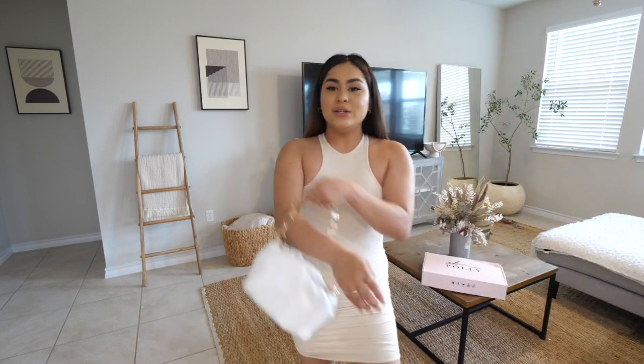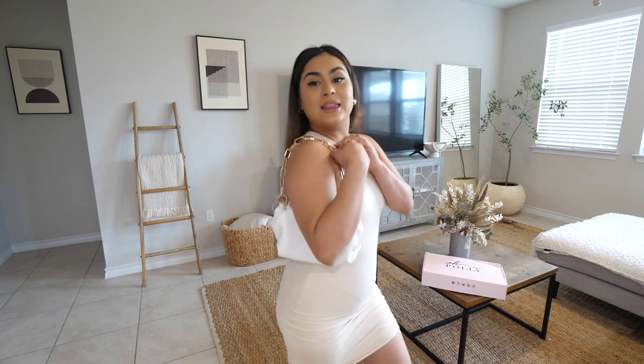I feel like it just kind of depends what you pair it with. I'm thinking it'll look really cute with a bag like this because it has the gold detail and it kind of just pops out, and the white with the neutral colors, a good pop out there. So what do you guys think? I feel like this one is my favorite one so far.